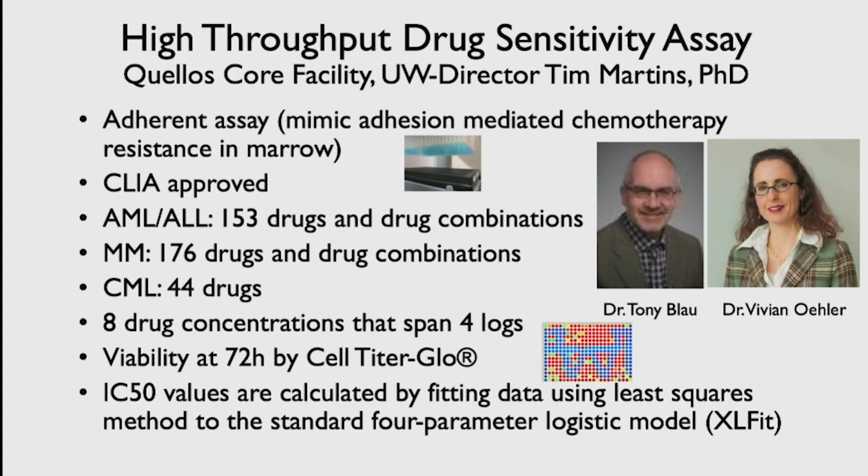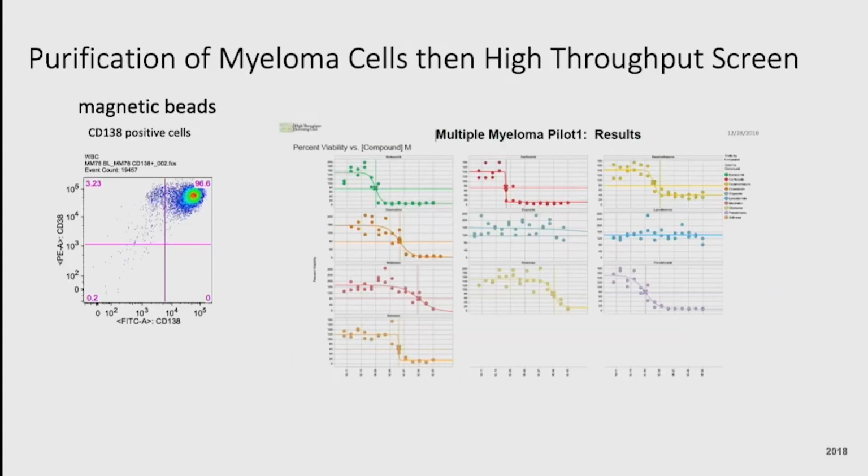We take their specimen and we plate it out, and we test. We have different custom panels for different diagnoses. So we have 150 drugs and drug combinations for acute myeloid or acute lymphoblastic leukemia. We have 176 drugs and drug combinations for myeloma, and we have 44 drugs for chronic myelogenous leukemia. We test them in plates that look like this. They have 384 wells. And then we add a reagent to see if the cell survived or died during a 72-hour incubation. And it's colorimetric, so we can put this into a machine that can read out the values. We calculate, and we get a panel of drug sensitivity curves.